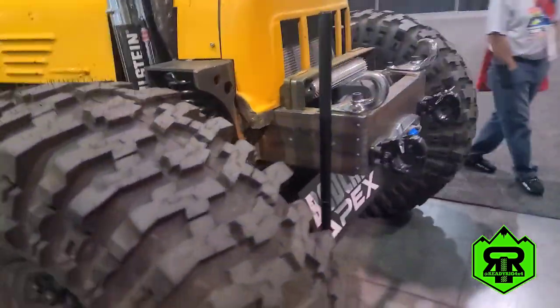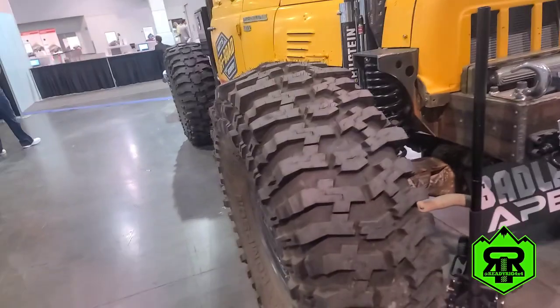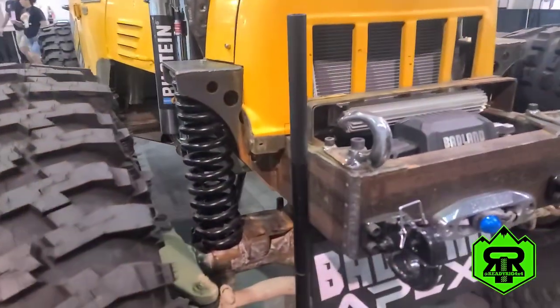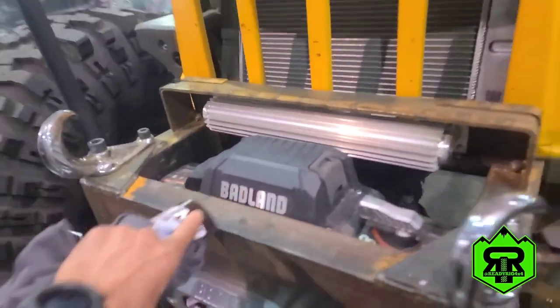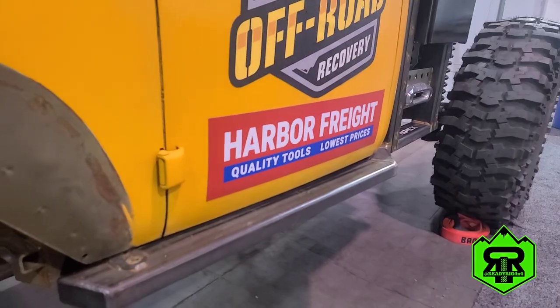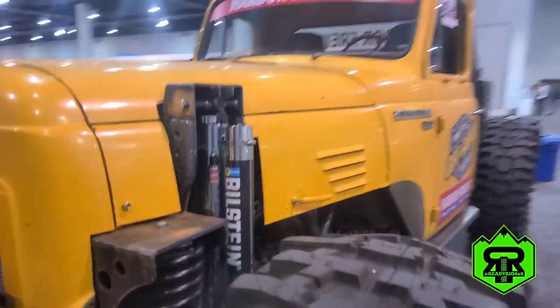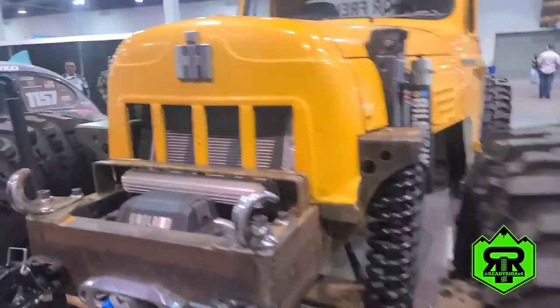So you got the front, some recovery points there. That thing's pretty dope. Mickey Thompsons. Badlands, so this is all Harbor Freight stuff. I guess that makes sense, huh? He's got a bunch of Harbor Freight gear on here. All right, okay. Harbor Freight, can't hate.